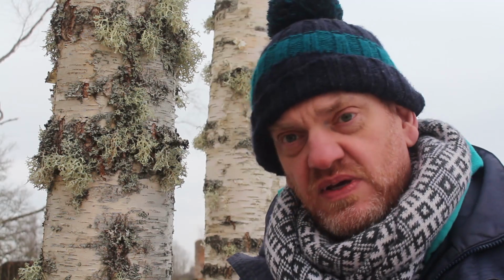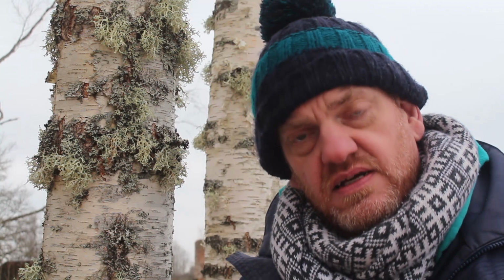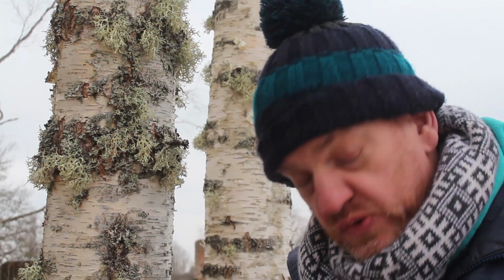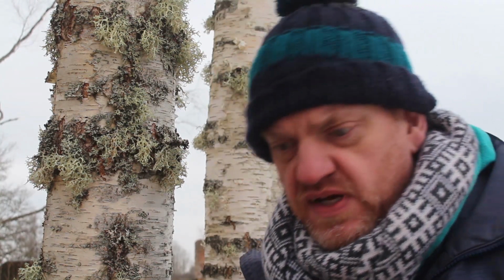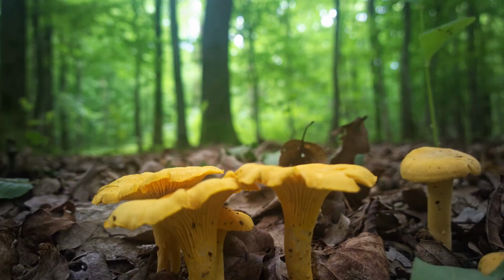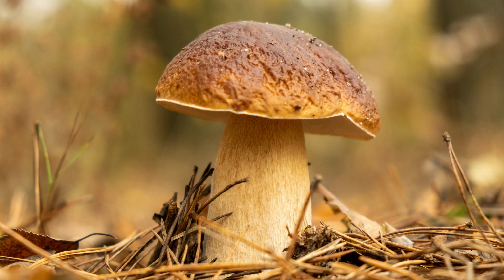Because of its pioneering qualities, it's able to take quite acidic soil, take root, and turn that acidic soil into something that can sustain other life. And in fact, the birch tree has unique mushrooms which grow on it, fungi, and again we'll look at those in a bit. And also it can give life to fungi on the ground, and in fact the birch tree and 2 or 3 others are good at attracting the chanterelle mushroom, or the guyanus as it's called here, and also the penny bap mushroom, which is a becca here in Latvia.